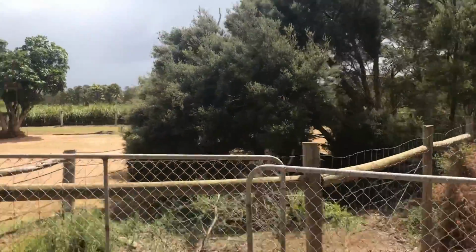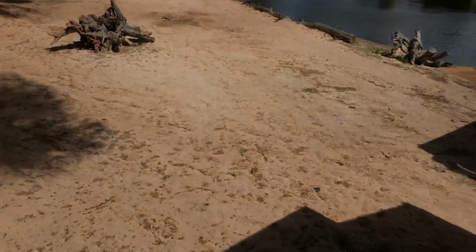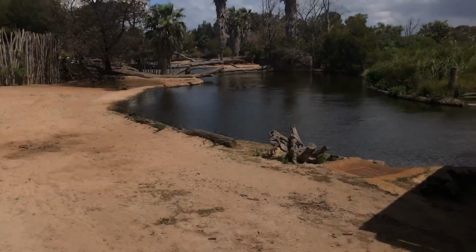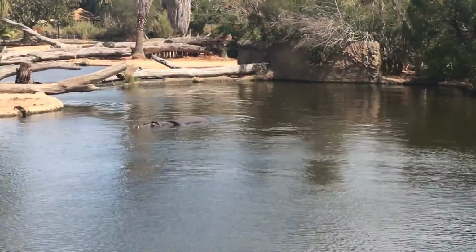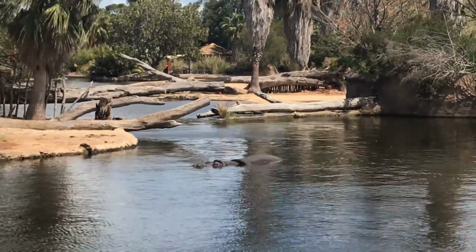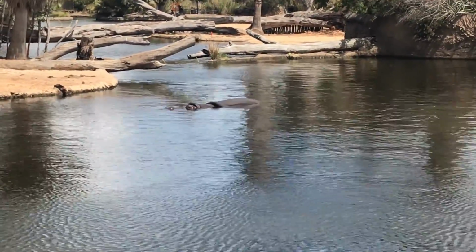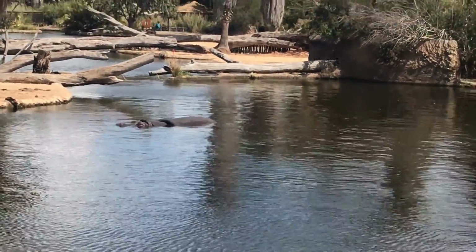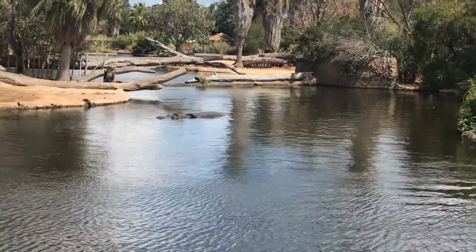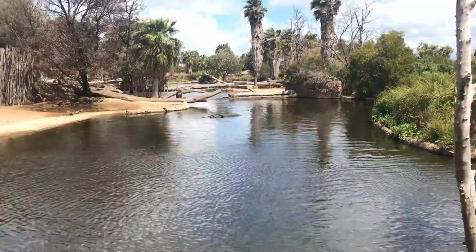We're just passing two hippos in the water. If you have a look on the left hand side, you'll see them. So we can see Brindabella at the moment sticking her head out of the water. She's the mum. She's about 28 years old, weighs 1,400 kilograms.